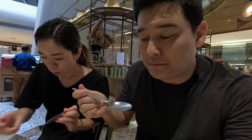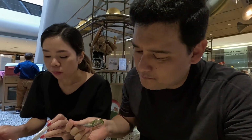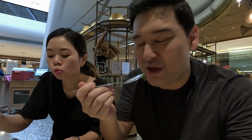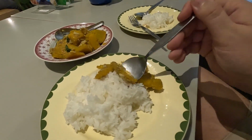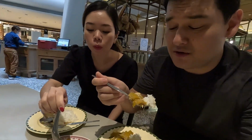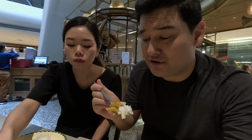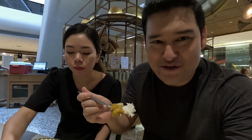So, yeah, it's sweet. I don't know. I think it's gaprao actually. So it is holy basil. Wow. All right. I mean, you can taste the fish sauce in this, but it's pretty clean, the flavors. I would almost consider it a vegetable dish rather than a meat dish.